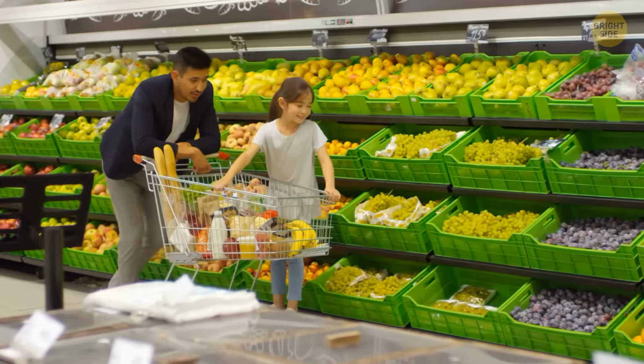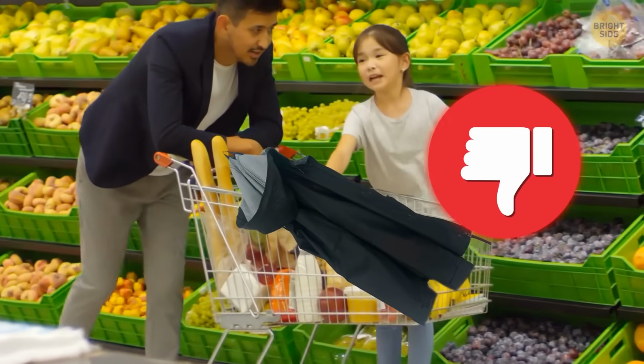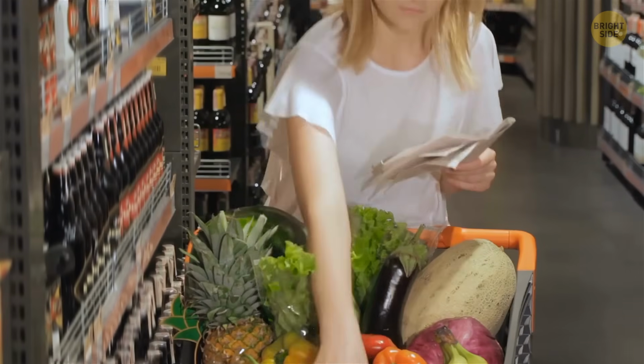So, grocery carts have loops for a reason. You don't want to put your jacket in your cart next to a bunch of potatoes and onions, do you? Hang it on the loop instead. It's there to help you organize your cart better.